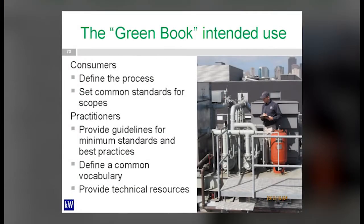So a little bit on the intended use of the Green Book and the procedures for commercial building energy audits. For consumers, it was designed to define a common standard for scope of work so they could say, I want a level one, I want a level two, and then people would know how to bid that. For practitioners, it's really designed to give you guidelines on that scope of work, to define a common vocabulary, try and define the way that we do things as a professional community and set the standard for best practices.